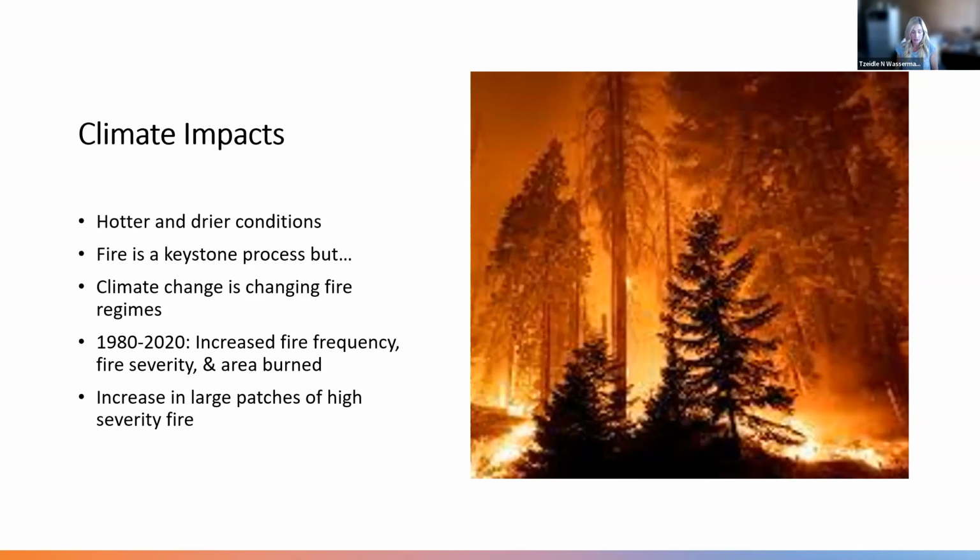So that is all encapsulated in an altered fire regime that can increase the vulnerability of these systems to vegetation type change conversions, invasive species, impact wildlife habitat, and watershed health, and also infrastructure.